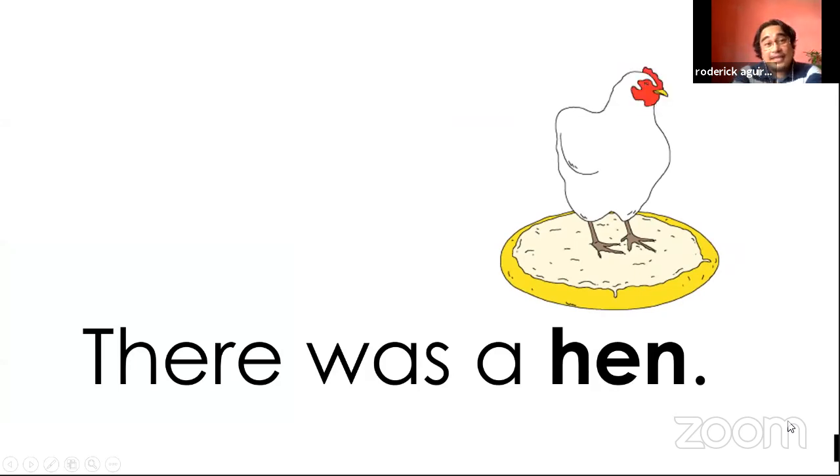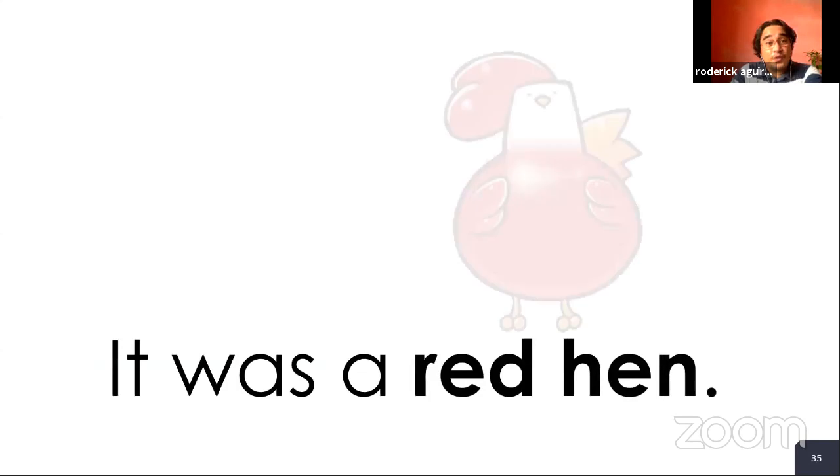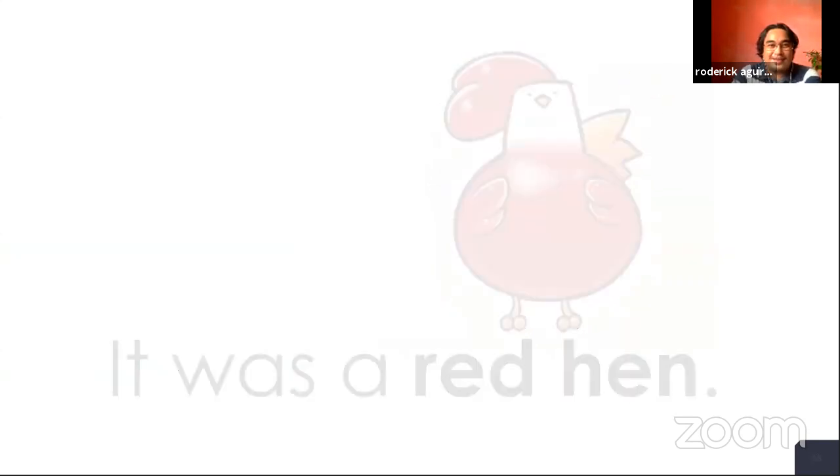Another one is we can tell stories using animated graphics. So like, again, directionality po natin, ang direction po natin ay left to right. Therefore, pag ginawa po natin ng animation, ang words po natin, it must be wiping from left to right. So there was a hen. There was a hen. And then we have, it was a red hen. Ayan. Red na po siya na kinikilig.